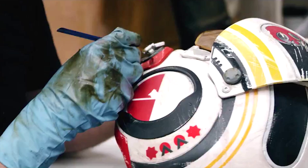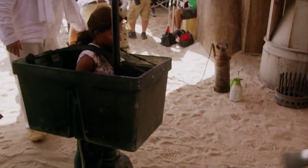Here's a shot of what the Resistance X-Wing TIE Fighter helmets are going to look like. The Resistance is what the Rebellion is called in these films, so the Rebels exist, but they're called the Resistance, just like the First Order is what the Empire becomes. Here's actually what looks like one half of a Gonk droid, which I think is kind of funny. It's nice that they brought that back.